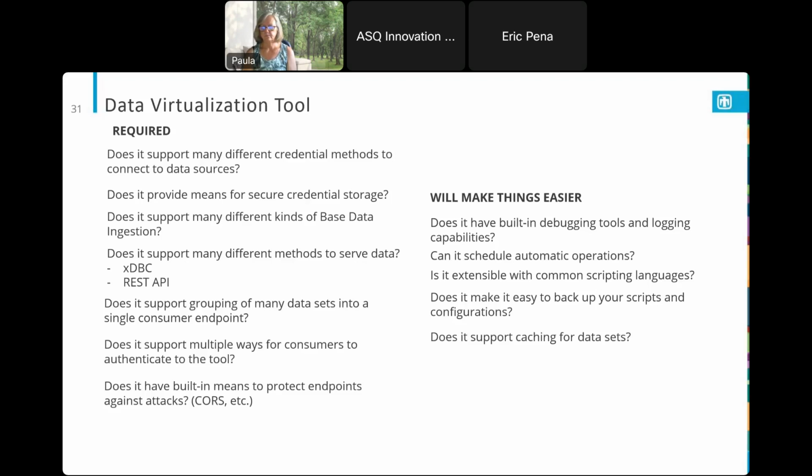And then some things that will make it easier. Very robust debugging tools are a must-have because things will not work 100% of the time. You need to quickly find out what's wrong and how to fix it. Automatic operations: can you schedule those, like an overnight batch job? If you're working with a lot of data and looking to cache it daily, there are some use cases where you need that scheduling for performance reasons. Can you extend it with common scripting languages like Python or JavaScript?